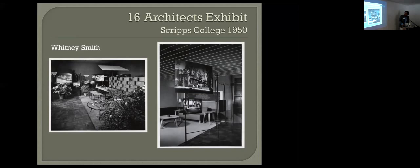It was also interesting because they put together displays that showed interior and exterior furnishings and finishes, and they had fabrics and all kinds of textiles. It was very interesting. And then the displays had the architecture with blueprints, and actually some of the graduate students built the displays and put this together, and this was just over here on the Scripps campus.